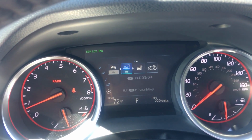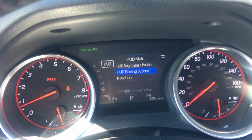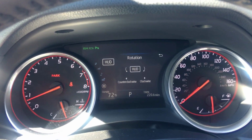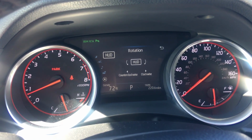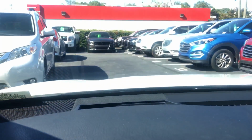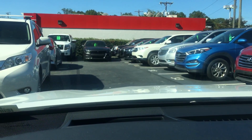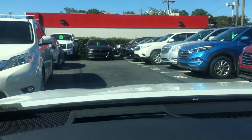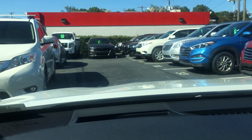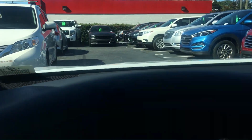Oh, I want to show you one more feature about that heads-up display. When I first got in some of these Camrys, the heads-up displays were a little crooked. If that's the case, you do have the ability to tilt it left or right based on how you sit in the car, which is really, really nice. So if you'll notice here where it's located right now, this turns it a little bit. And you can turn it either way. And it's ever so slight of an adjustment, but you can make sure it's perfectly in line for you.